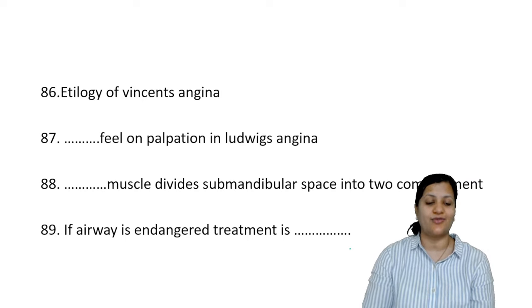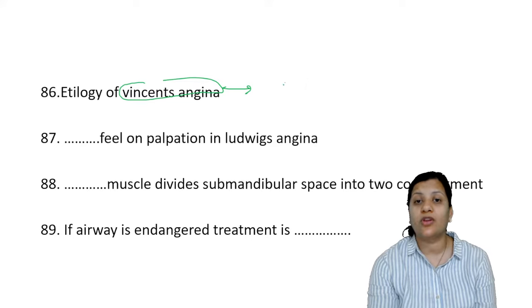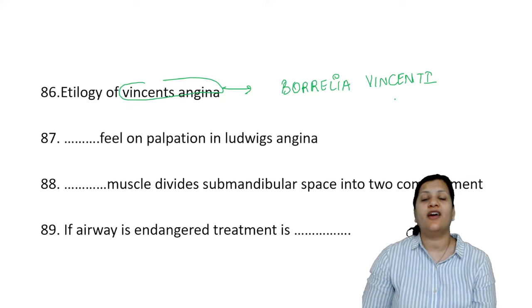Okay, next question. What is the etiology for Vincent's angina? Vincent's angina occurs due to a spirochete, which is called Borrelia vincenti. So the spirochete involved in the causation of Vincent's angina is Borrelia vincenti.